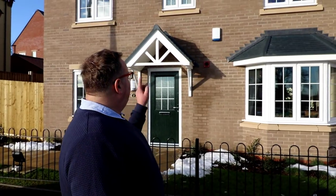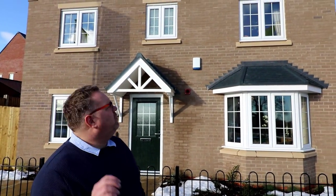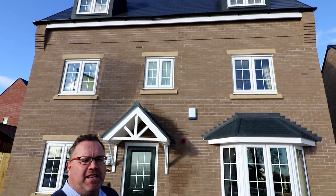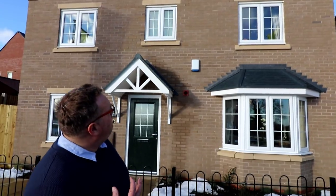Now, we're bringing you some of the best houses we can find during our Christmas special, and we're at Lightmoor Village in Telford in Shropshire by Keepmoat Homes. This is a Keepmoat Homes development called the Paddocks. This is the Elder house type, 4 bedrooms, 2.5 storey, but just look at the colour of that brickwork. Isn't that fantastic? It's got a lovely colour about it. It's kind of mellow, isn't it?